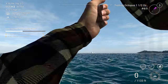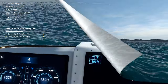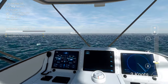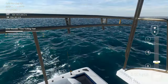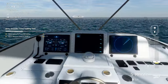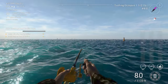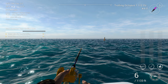But we're getting way out of range here, so I'm going to throw this out. I am having a lot of issues with the fish escaping due to low line tension. That's starting to get on my nerves. Looks like the birds have shifted their position a little bit too. Let's do this. I'm going to go ahead and stop it. I'm going to put a plug on there. Yeah, we can use the trolling octopus or the plugs. I think I'm going to use a small plug.